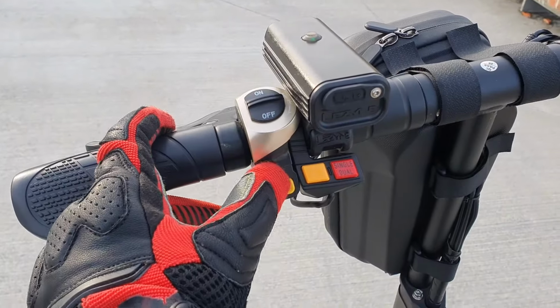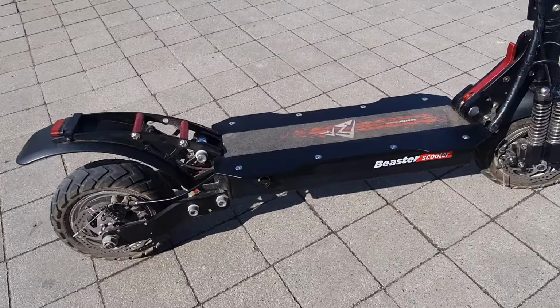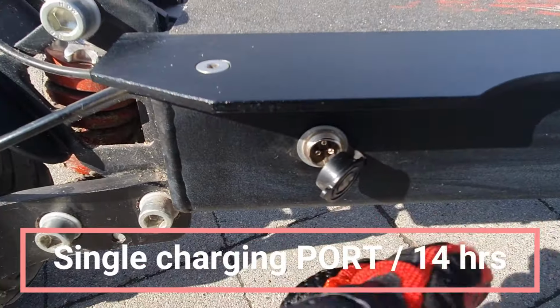Horn. It's an absolute joke, really. It sounds like a toy car. Single charging point and 14 hours charging time? Really? Guys, is it so difficult to make a double port? I believe most people would gladly pay those extra 50 euros.